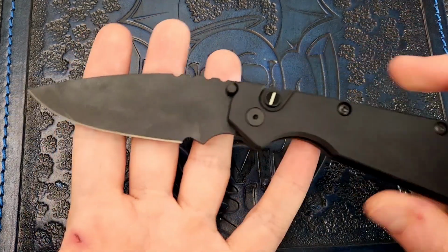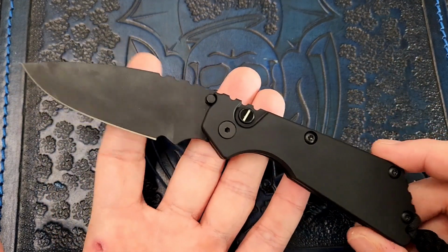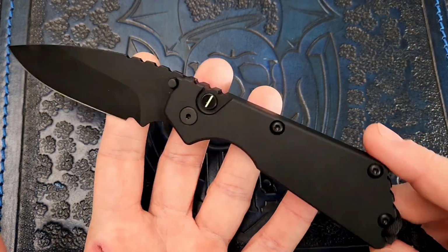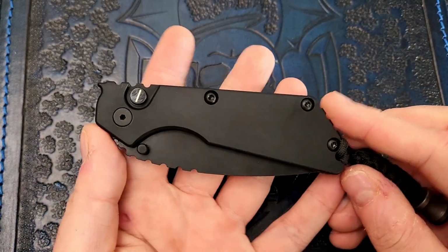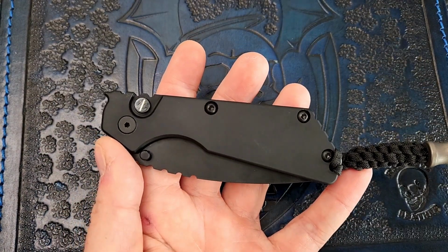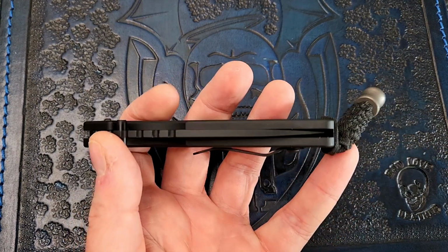So I bought this knife. It hasn't been made in a while. I bought this as listed as like new in box, and stupid on my part, I just assumed that his interpretation of like new in box matched my interpretation. Once I got it, I realized that was not the case.